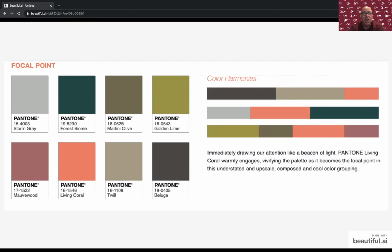I still think you're fine from a design perspective to run coral as a secondary color, as a main color on a page. So let's take a look at what other colors go well with the Pantone coral. We have a storm gray. Gray always goes well with a bulk of colors. You have a darker forest green. You have a martini olive, like a sort of a brownish color. You've got a golden lime that has hues of yellow in it.